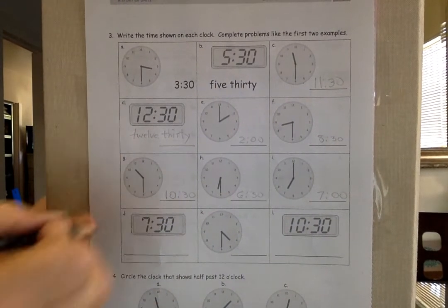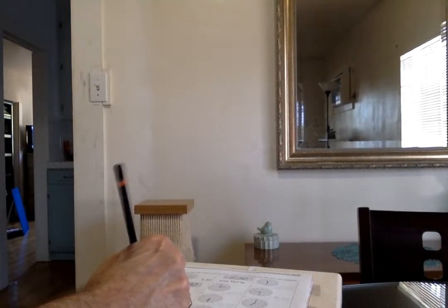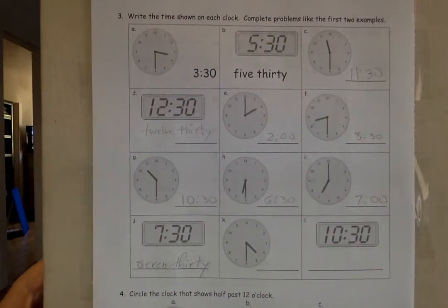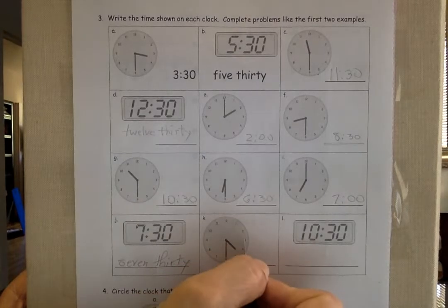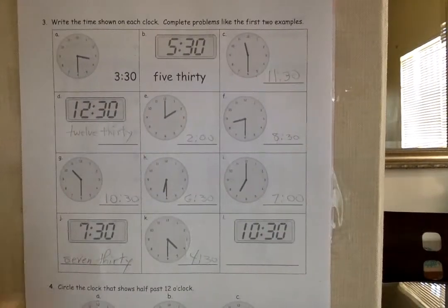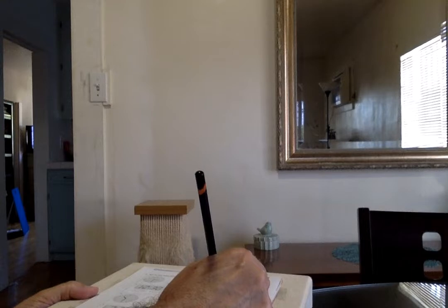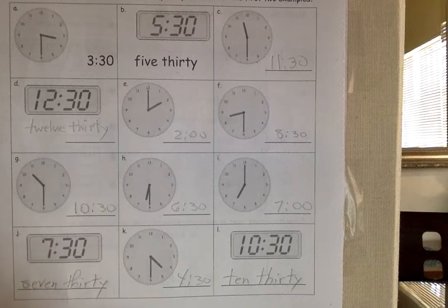Next one. It says 7:30. So let's write it. Okay, I got to write it this way, sorry. 7:30. There you go. Did you get that one? Hopefully you did. Next one. It's still with the 4. 4:30. And the last one here, it says 10:30. Let me write it the proper way. 10:30. And there you go. Very easy.